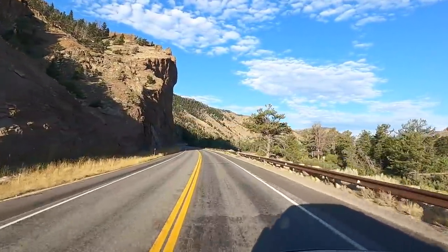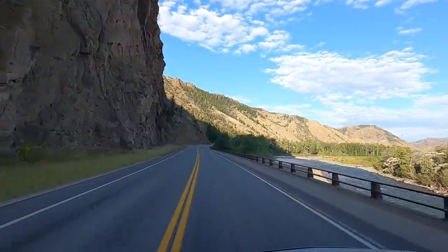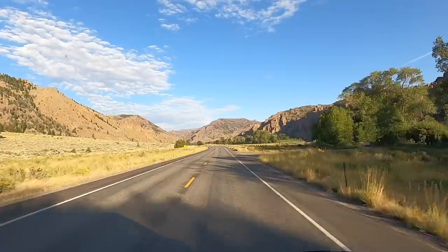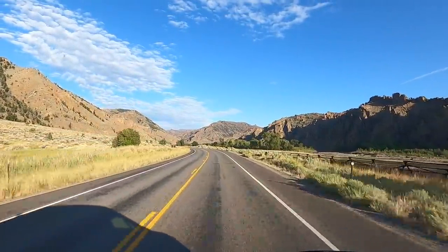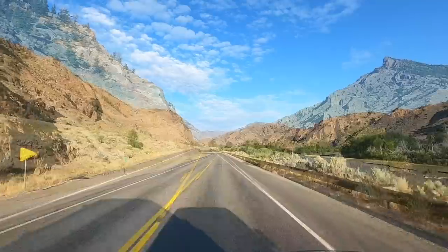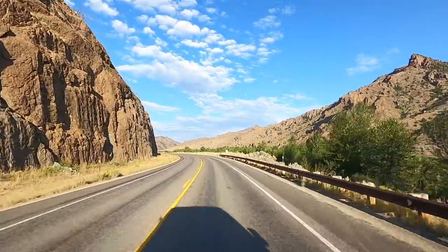This is actually Highway 14 and a couple other highways that go into Yellowstone. We're going in from the east entrance. There's a bunch of campgrounds through here, private lodges, and all kinds of resorts. Now the sun's popping up. You can really see the mountains and the colors. Yay.